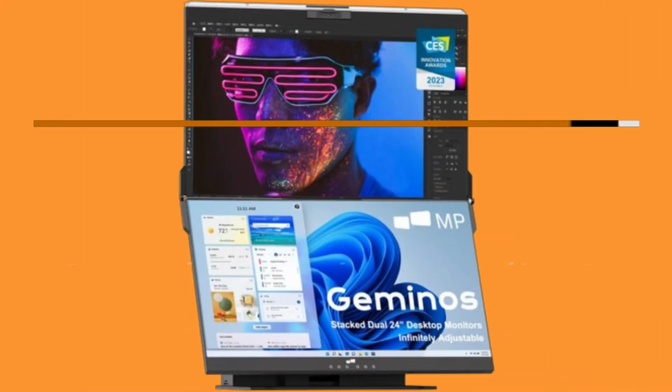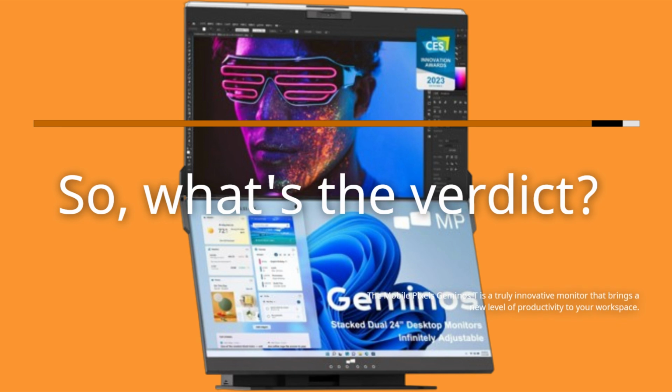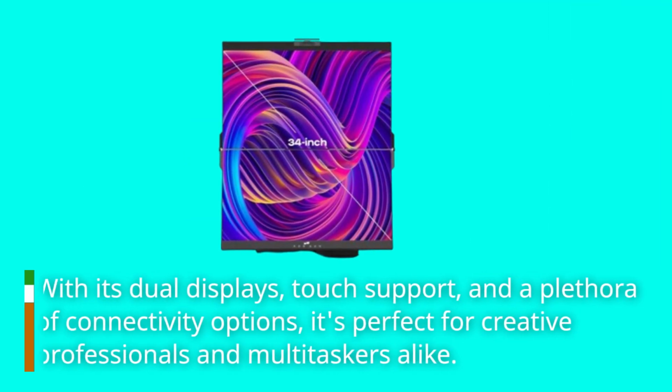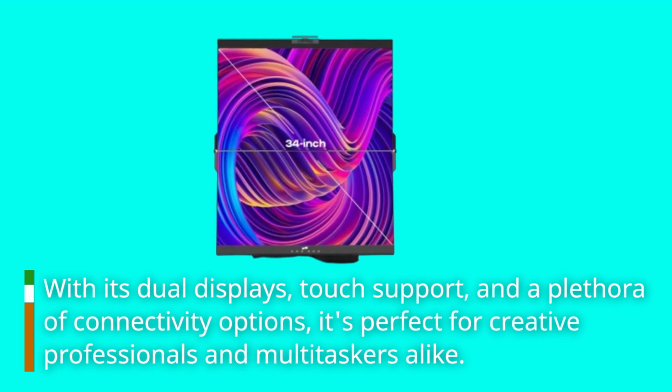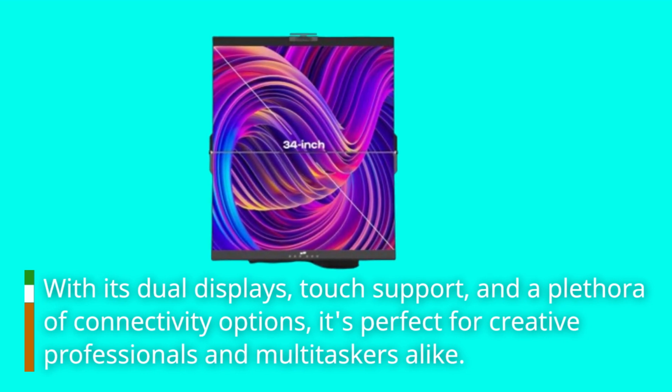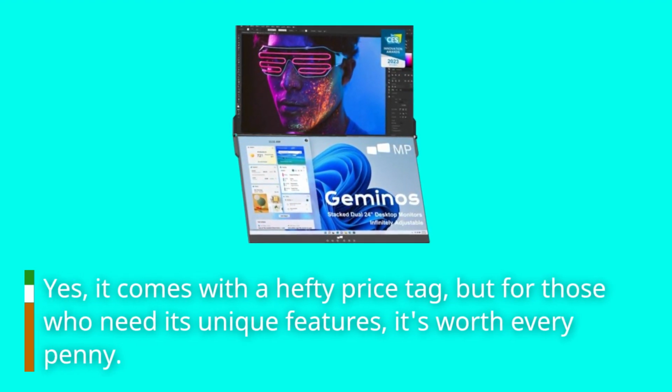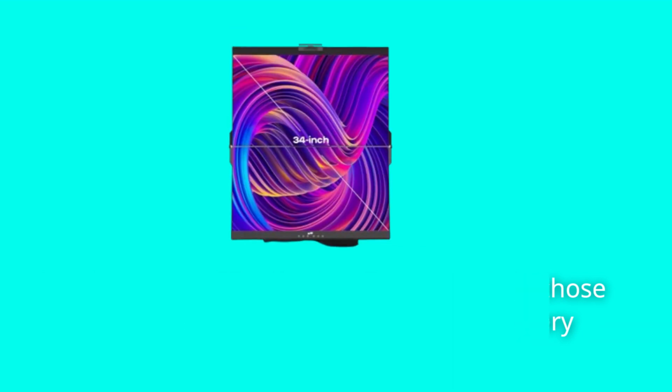So, what's the verdict? The Mobile Pixels Geminos T is a truly innovative monitor that brings a new level of productivity to your workspace. With its dual displays, touch support, and a plethora of connectivity options, it's perfect for creative professionals and multitaskers alike. Yes, it comes with a hefty price tag, but for those who need its unique features, it's worth every penny. That wraps up our review of the Geminos T.